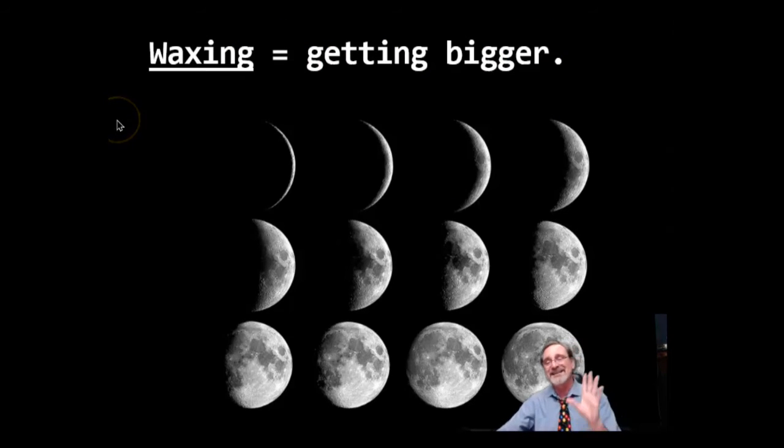And let's get some of this terminology right. Waxing means when it's getting bigger. This is waxing, waxing, waxing. Whether it's a crescent or whether it's the gibbous, in that half of the cycle where it's getting bigger, bigger, bigger, that would be the waxing moon.